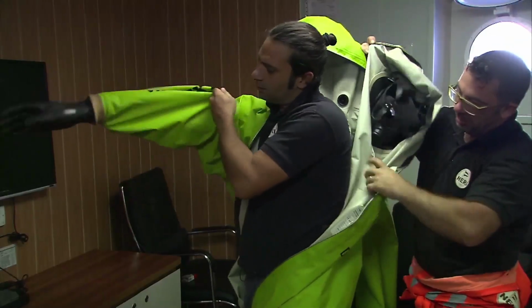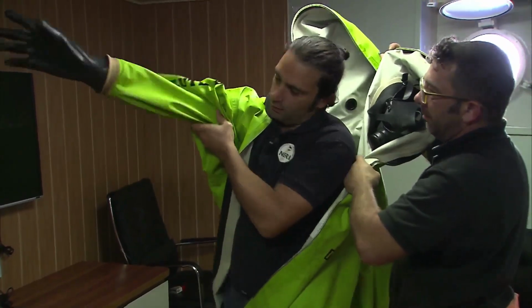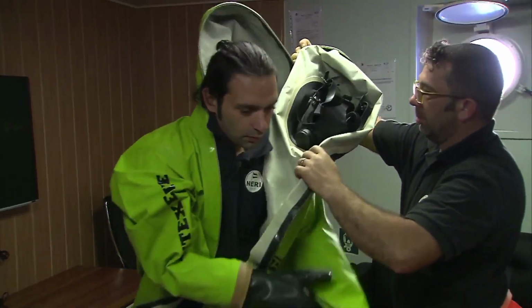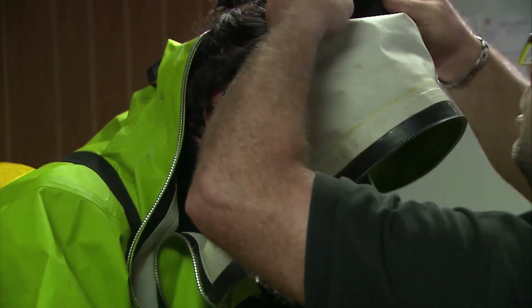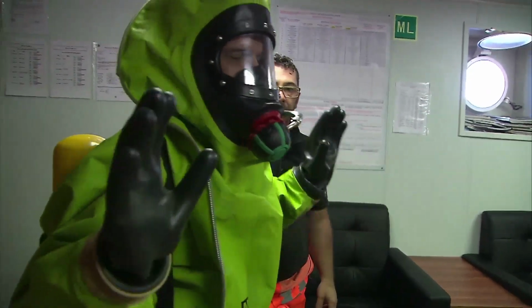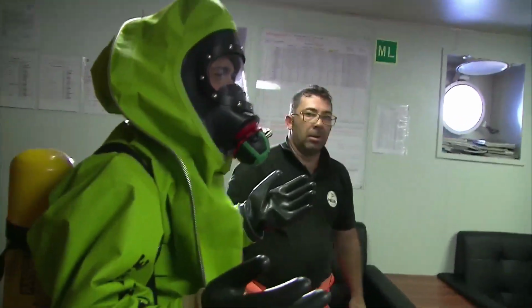They will wear suits that are specially built for this kind of fluid, and we wear independent breathing apparatus to be independent from the external atmosphere. All the equipment will be explosion proof, because also the atmosphere could become explosive.